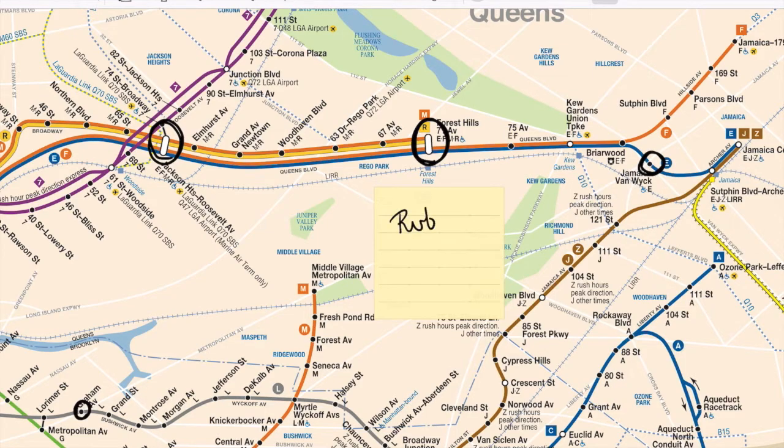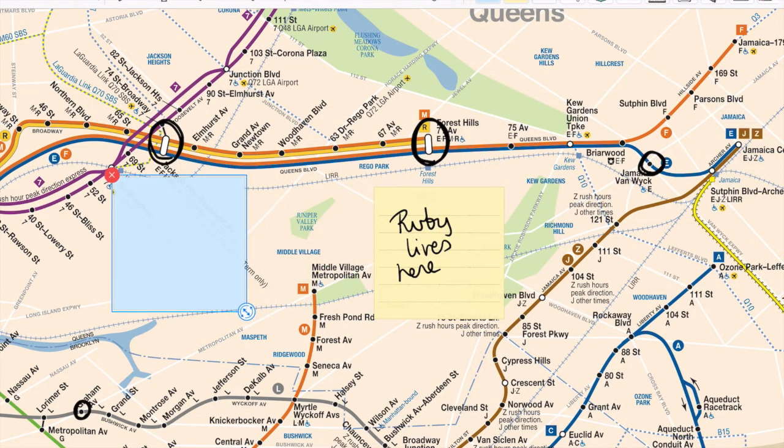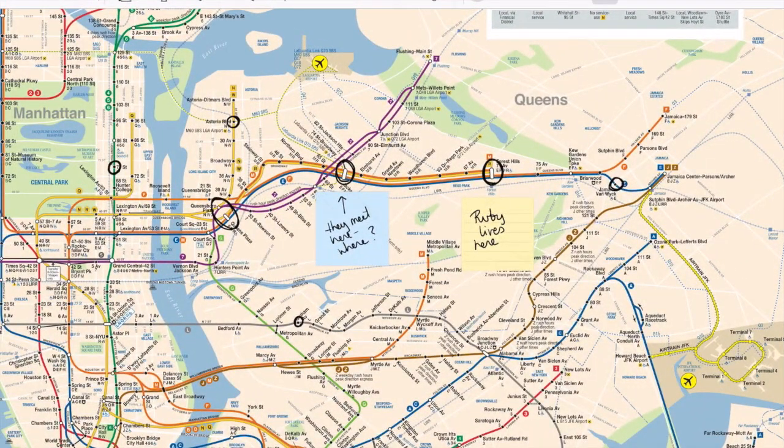So Ruby lives here. And then we could pull another post-it note in, let's say a blue one here, right here. And I could just put an arrow, and then they meet here, but where? So then that's a little note for myself. So you can see that. And I have different post-it notes.